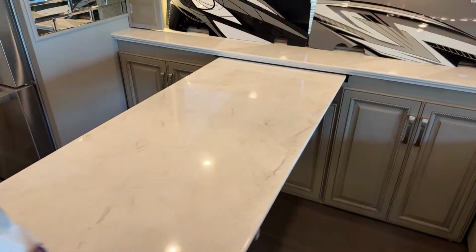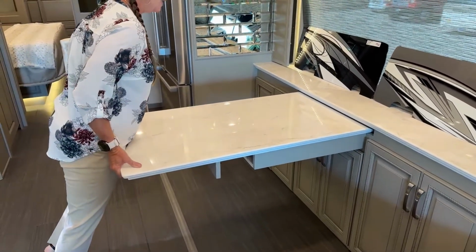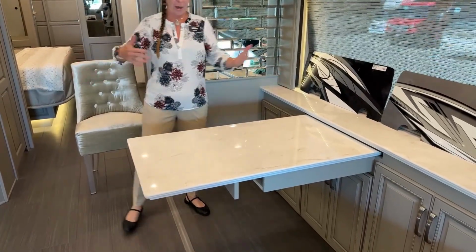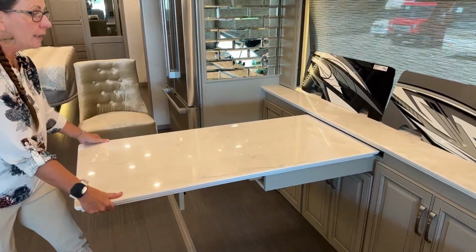That was pretty funny. Okay, so first of all, this can go in further. So if you were camping and you wanted just to have dining for two, it can go into about this space, which gives you a really big amount of space around the table. But as you saw earlier, I had it pulled out for somebody who may be working.